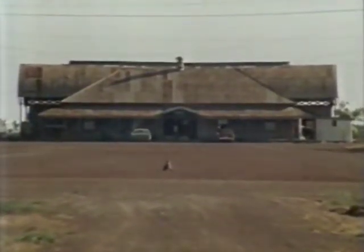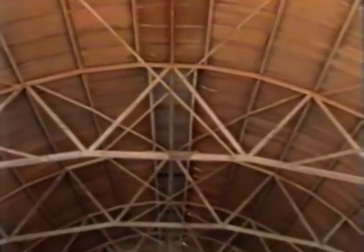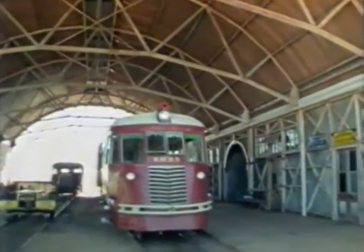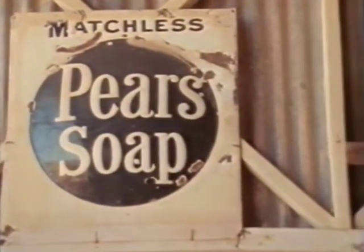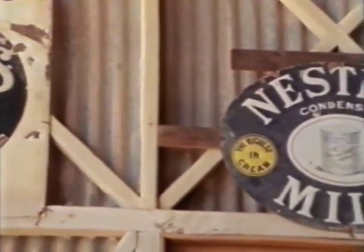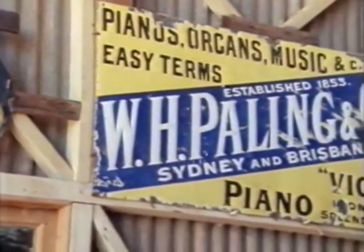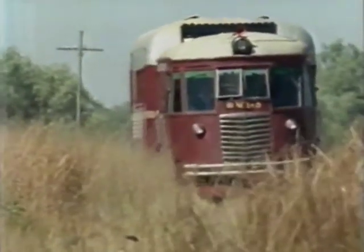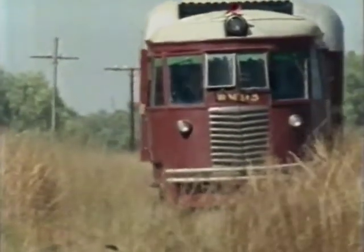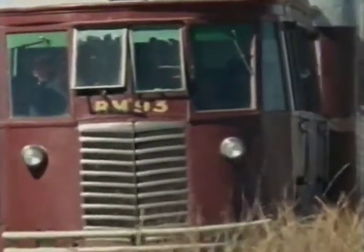Once only the most ardent travellers passed through Normanton Station, now this National Trust classified railway has become a showpiece and a must for tourists. Officially, the train is known as the Gulflander. Whatever it's called, this is one of the world's most unusual railways between two of the most remote towns in Australia. There have been a lot of Normantons and Croydons in Australia's railway past, but only one Gulflander.